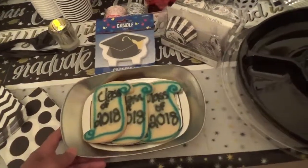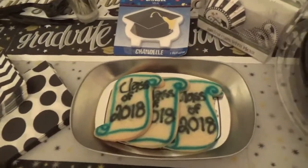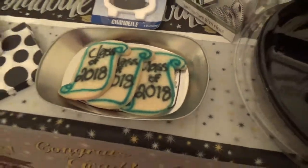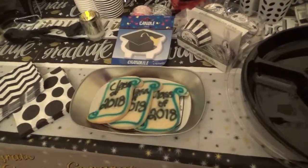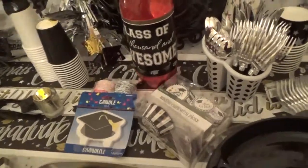These are what's left of a sampling of the cookies. They say class of 2018, and they are in the shape of a diploma scroll. The only way I have them left is because I put them in baggies, put them in the freezer, and saved them so I could have them for display later.